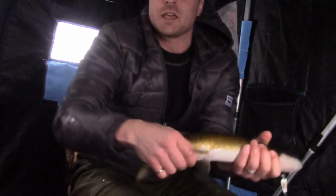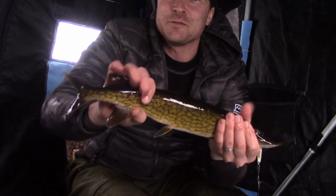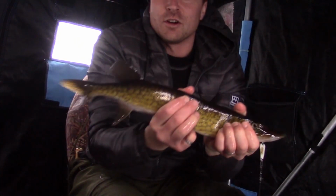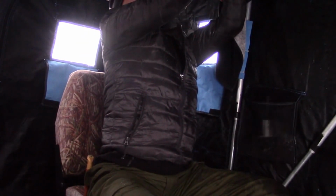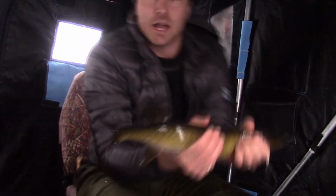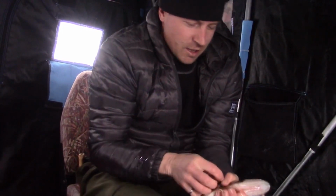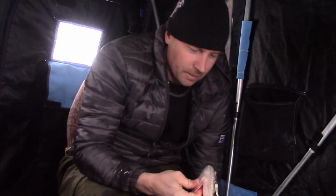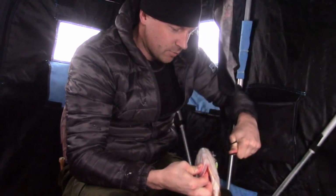All right, I'm showing the camera another pickerel. I still have the Canadian Fisher on my phone here on speakerphone, and holy smokes. So this is a smaller one. He is about 17 and a half inches. Still a decent fish, and I'm going to unhook this guy and release him.